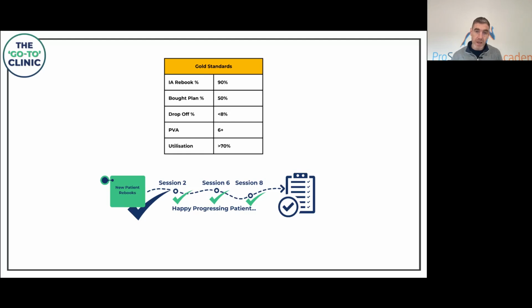Now we've looked at our IA rebook rate and our package conversion. A lot of that is around the inputs that need to happen in the initial assessment, essentially. Now, as we start to look at the drop-off percentage and your patient visit average, you're going to be able to start to track the metrics of what's happening or what isn't happening in sessions 2, 3, 4, 5, 6, etc. So if patients are dropping off and your therapist has a patient visit average of 2 or 3, then I can clearly see that we're not making momentum in the first few sessions.